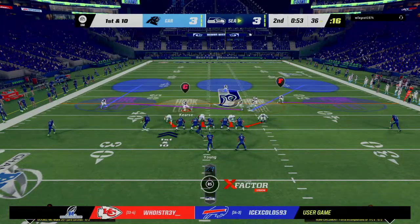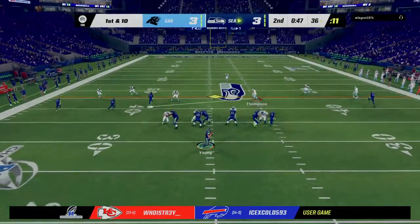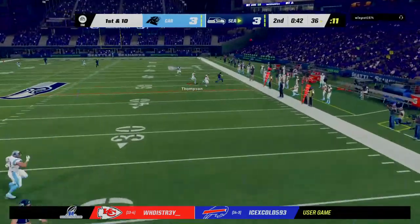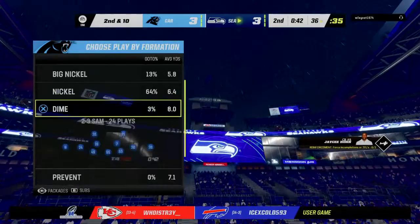Check nine, check nine. Back to throw here. Flush to his right. And seeing no options, he just tosses this one away, incomplete. Now that'll bring up second down.